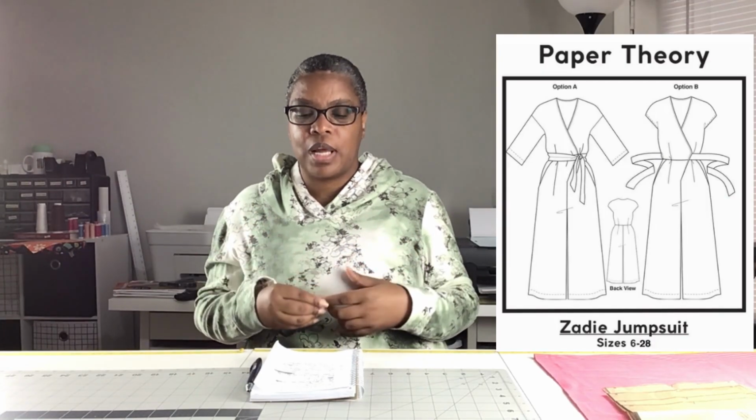Something I forgot to tell you with the top that I will tell you with the one piece: since that pattern is out of print, I think the Zadie jumpsuit by Paper Theory Patterns is a close jumpsuit that you probably could make that is close to that McCall 7135. I've seen that jumpsuit like crazy going around the sewing community. So I feel like it's kind of close to that McCall 7135. But yeah, really like that pattern.